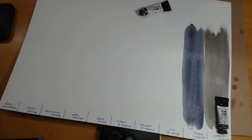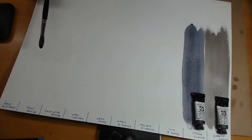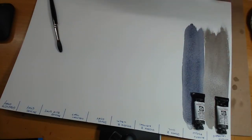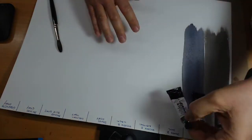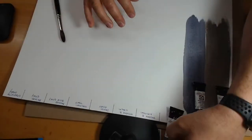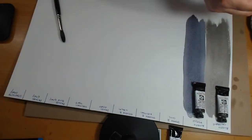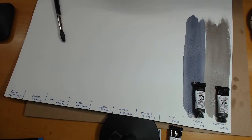So Brent says, I love the grays. Z's is my favorite. Which one of the Z's, Brent? So we're going to do Joseph's Cool. And then we'll do Joseph's Neutral.